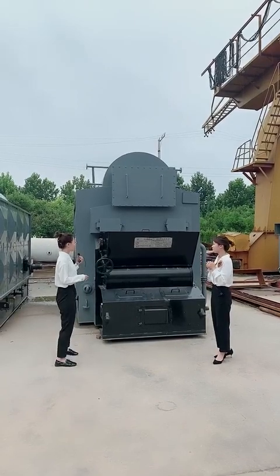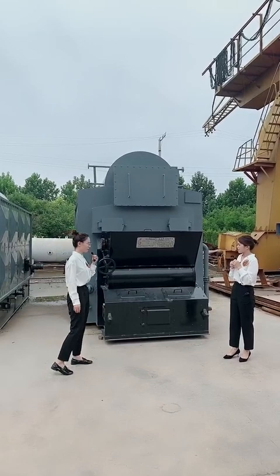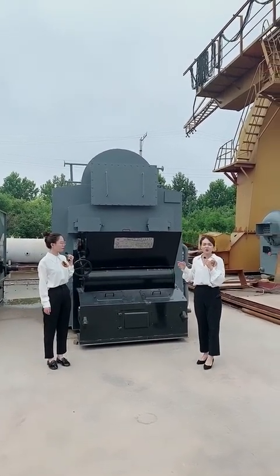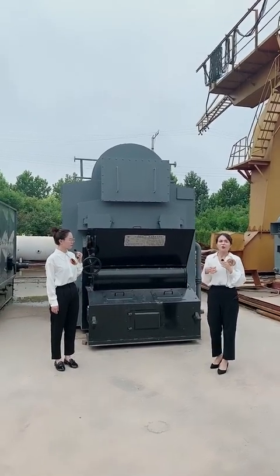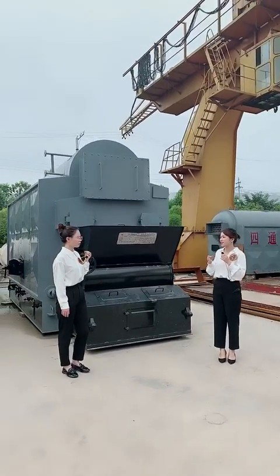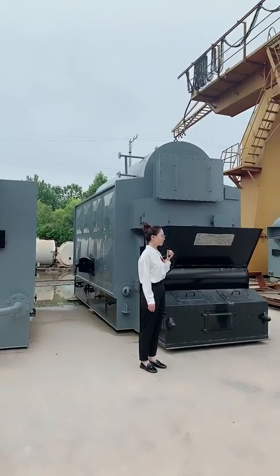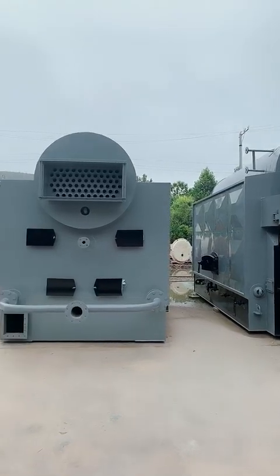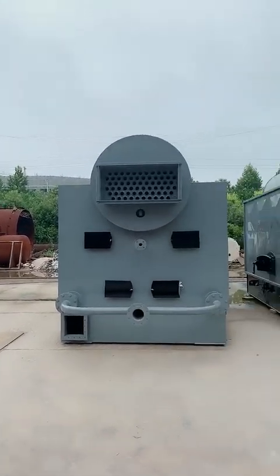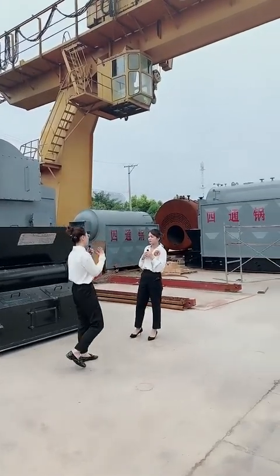So you mean all these kinds of biomass can be adopted in this kind of structure? Yes, but for different fuel, the boiler design will be a little different. So before we prepare the proposal, it's better the client can send us the fuel analysis report to show the heat value, the moisture, and the size. Then we will design accordingly to meet the demand. It's very reasonable and responsible for our client.